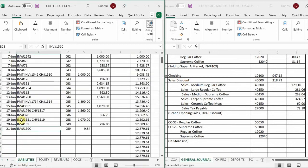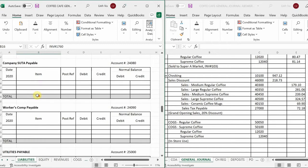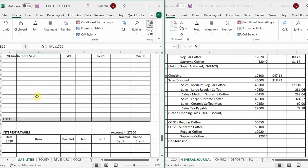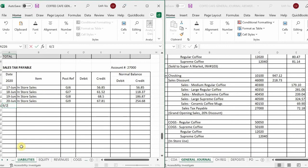So liabilities. We're going to keep scrolling all the way down for liabilities. For our sales tax. Here we are, sales tax. In-store sales for General Journal 10. Okay, and we collected $72.18 worth of tax. So therefore, what's my account balance in my sales tax? How much tax have I collected so far? $326.86. Good.